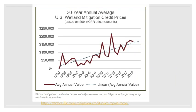So let's look at some data that I found, and I found this graph. This is wetland mitigation credit values, and this is obviously going over time. And this is, I think, an average across states. This is not just for Virginia. But what we see is that the wetland mitigation credit prices, well, they're on the rise. So they've been kind of steadily increasing if we look at the trend between 1990 and 2019. So if you've gotten into the wetland mitigation business, this is good news for you.